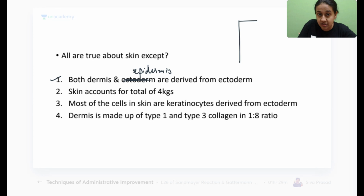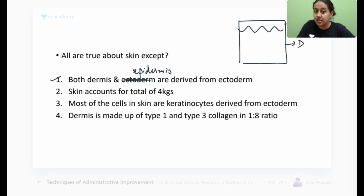You have 3 structures which form the skin. The superficial most is epidermis. The middle one is dermis. And just below the dermis, we have a subcutaneous plane, which is also known as hypodermis. Understood? So these are the 3 parts.